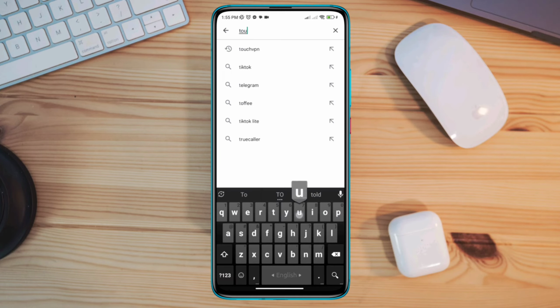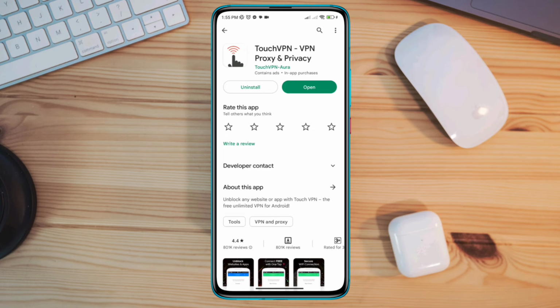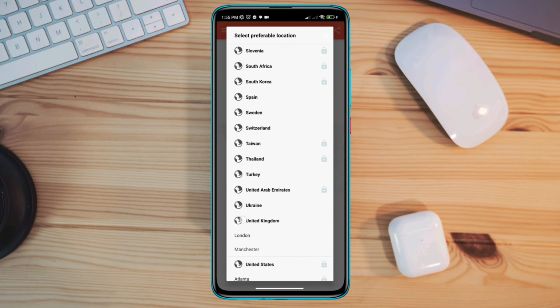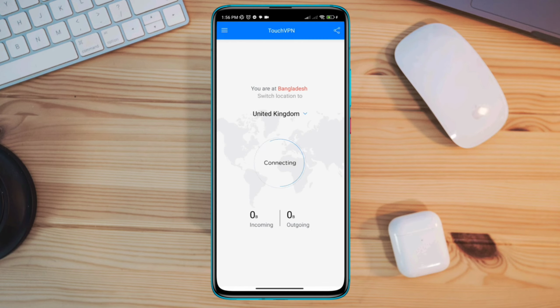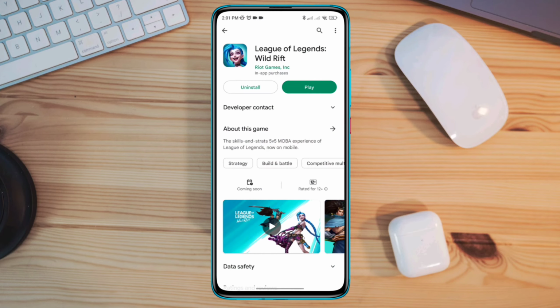Tap Search, type Touch VPN. Now install this VPN and set it up properly. After this, choose US or UK Internet server. Tap Connect.